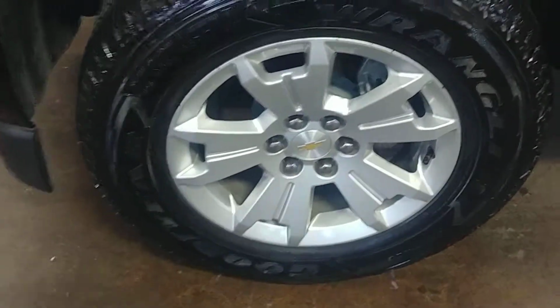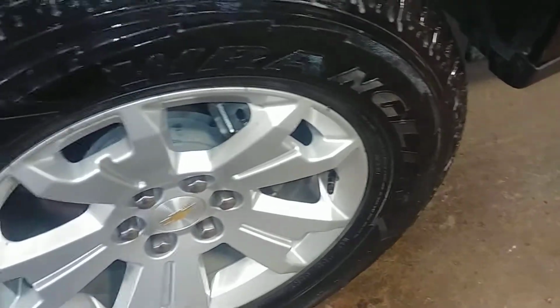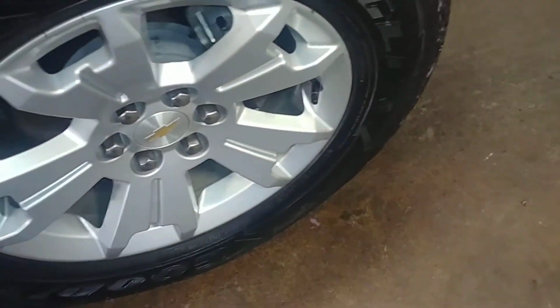Here's your front driver's rim. Very nice. I don't see curbing. Your tire tread is over 7/32nds. Actually, almost at 11. This door looks good. This rear door looks good. And this quarter looks pretty good.